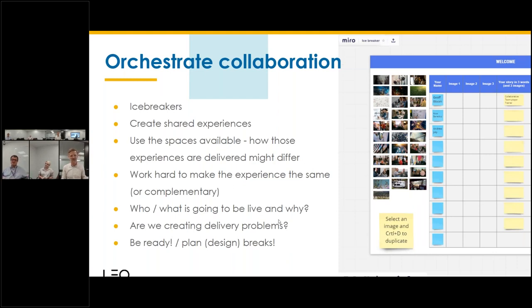I think one of the things that's come out very strongly for me is there's a huge number of options, and you've got to narrow that down to something that works. And I just wanted to start off with making sure that it's working for everybody present. So we talk about orchestrating collaboration. If we're bringing together disparate groups of people, some of them joining online, some of them in the room, we've got to make sure that we know who's there, that they can use the tools and technology. So things like icebreakers can become much, much more important.